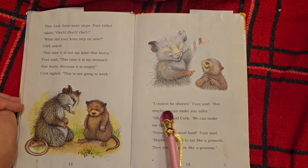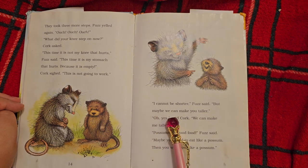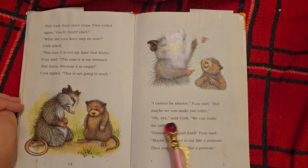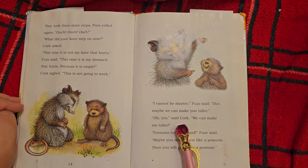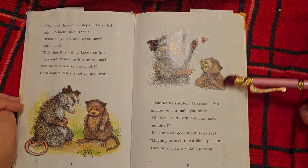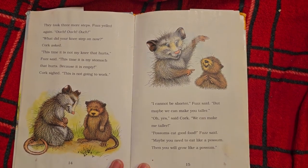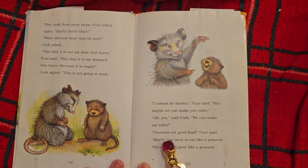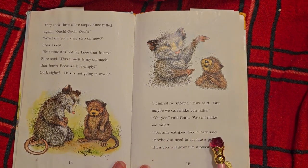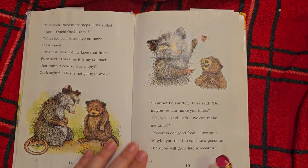"I cannot be shorter," Fuzz said, "but maybe we can make you taller." "Oh, yes," said Cork. "We can make me taller." He looks so hopeful about being taller. "Possums eat good food," Fuzz said. "Maybe you need to eat like a possum. Then you will grow like a possum."